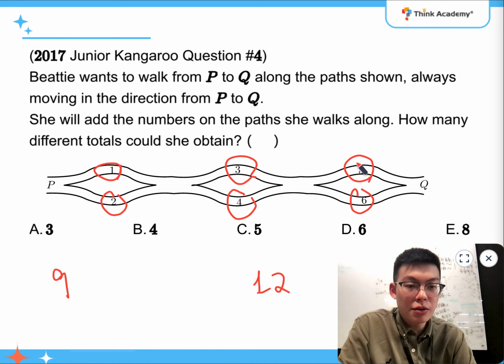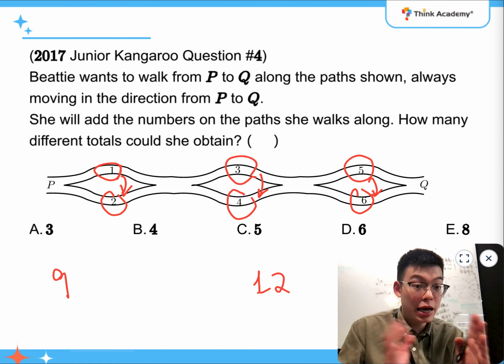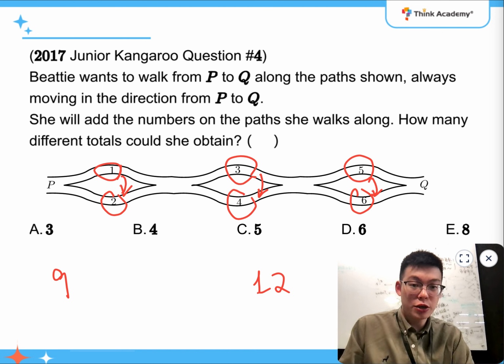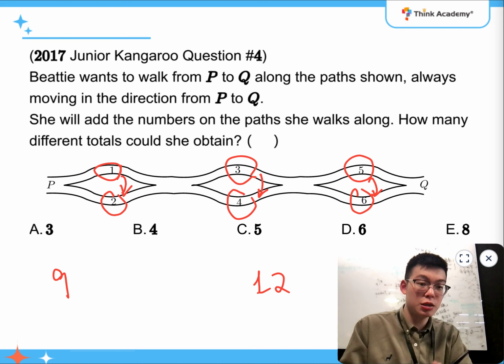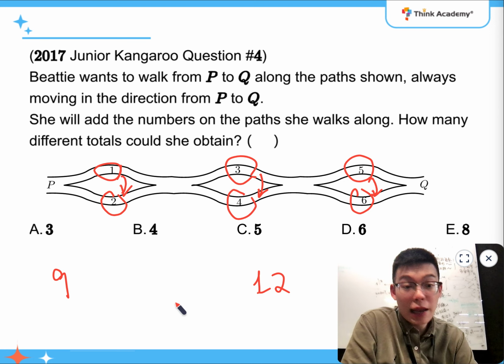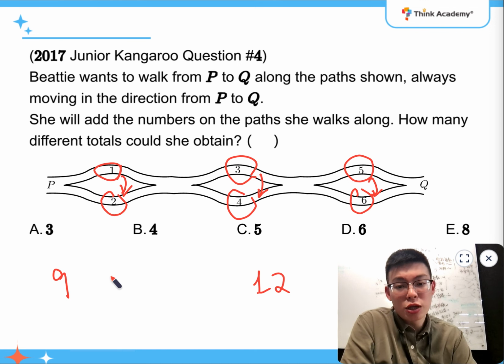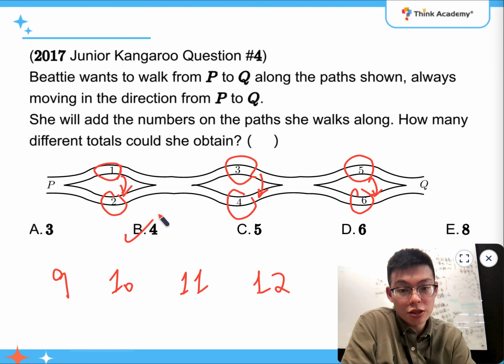So in between them, each time you just need to choose to move one of the 1s, 3s, 5s into 2s, 4s, 6s to add 1, add 2, and add 3 to the sums. So if you move one of them, it's going to be adding 1. If you move 2 of them, it's going to be adding 2. 3 of them is adding 3. So it means that 10 and 11 are both available. Well, you can just try that out. So 9, 10, 11, 12, that's going to be 4 different totals.